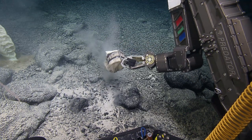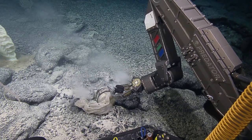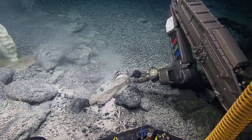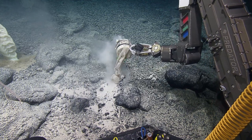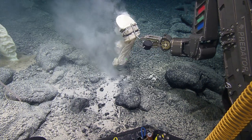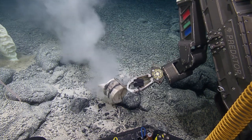I don't know if I got any there. No, you gotta have a little bit more of a steeper angle on that tip of the scoop. So you can keep rolling that wrist a bit more. Yeah, there you go. Nice. I hit a rock. I don't know, I feel like I didn't get any. Is there a little bit in the bottom? There's a little bit. Not a lot. Just do one more of these, then we'll probably be fine.